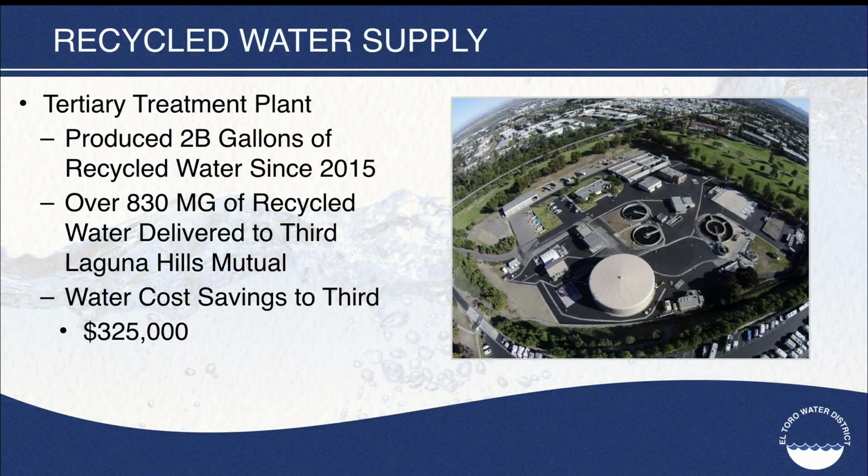Right. And so far, it's produced 2 billion gallons of recycled water since 2015, which is huge. That's 2 billion gallons we don't have to import from somewhere else, which is significant for us as far as resiliency goes, that we don't have to pay for the fresh water. So far, 830 million gallons of recycled water has been delivered to Third Mutual, and that savings has been $325,000. Which is really important to us because everybody is concerned about savings.